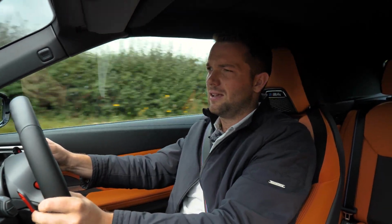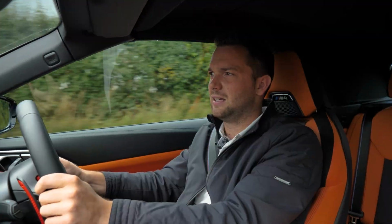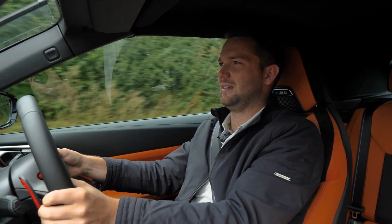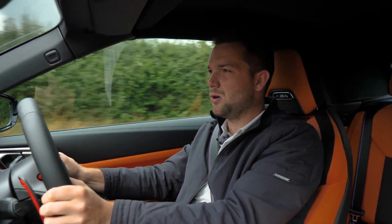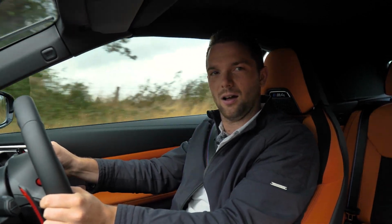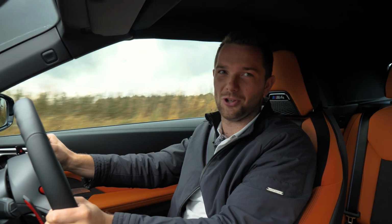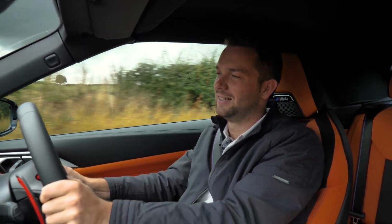3.7 seconds. Go back 6, 7, 8 years ago, maybe even less than that. That was supercar speed. It's bonkers. This car now has, oh, can you hear that as well? They're so soulful, these things, they really are.